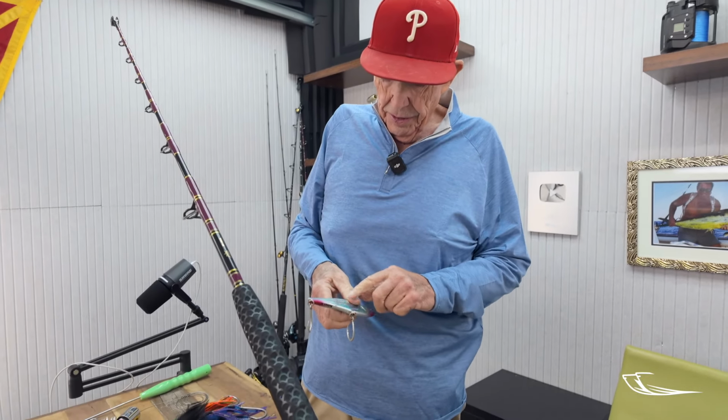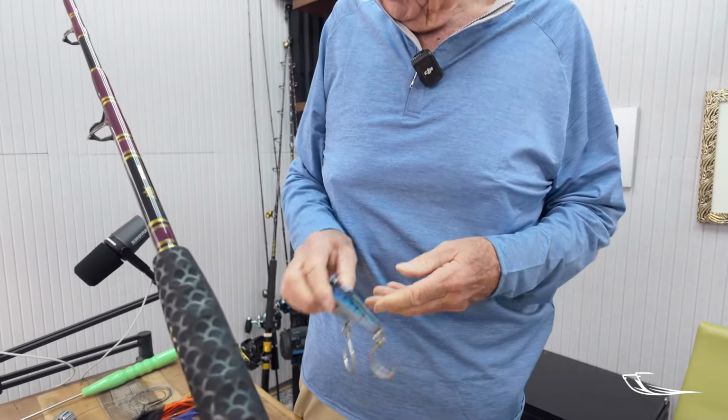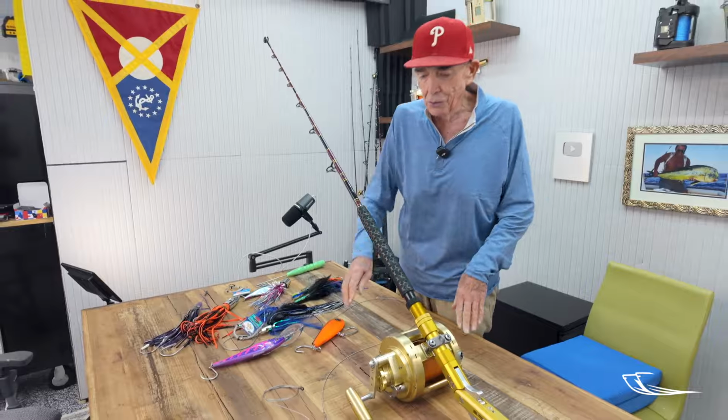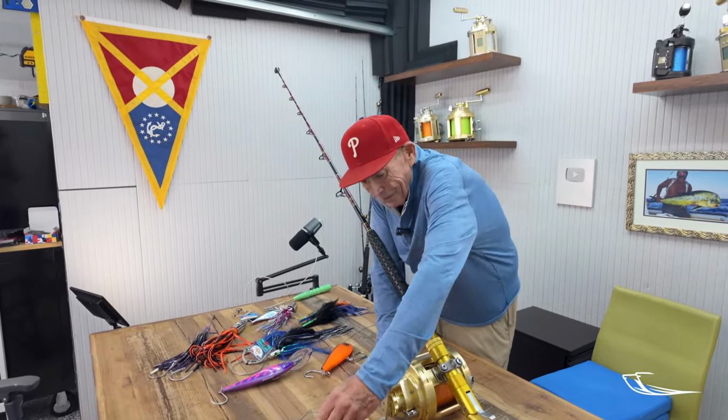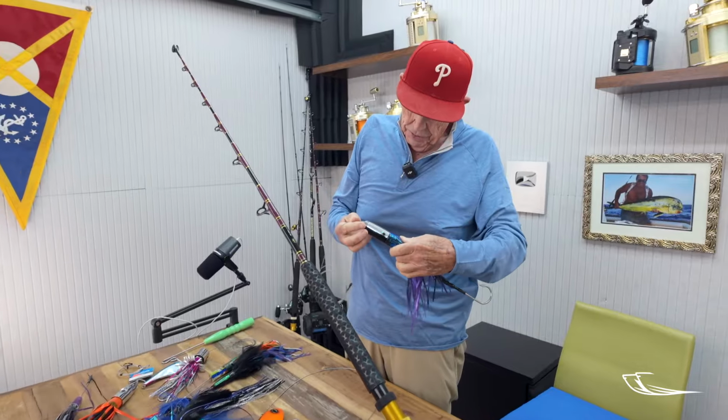And this one has teeth marks in it. So a lot of our stuff has teeth marks in it. I'm showing you our Sunday go-to-meeting lures here. These are our better lures. But check this one out. Let's see if it says on it.